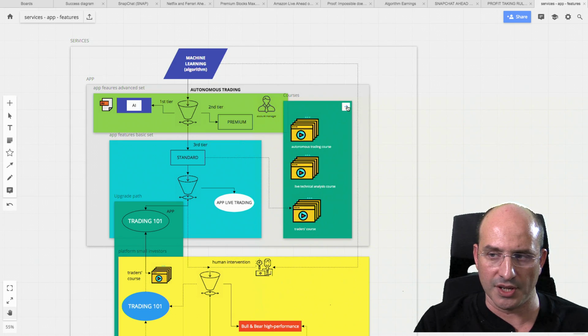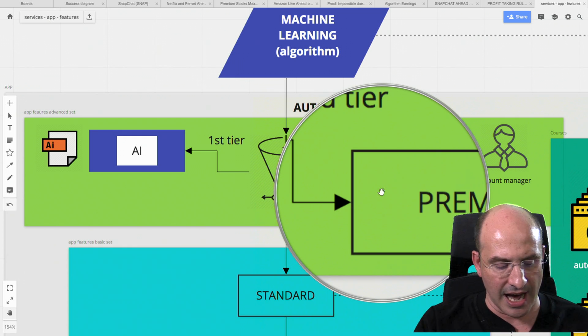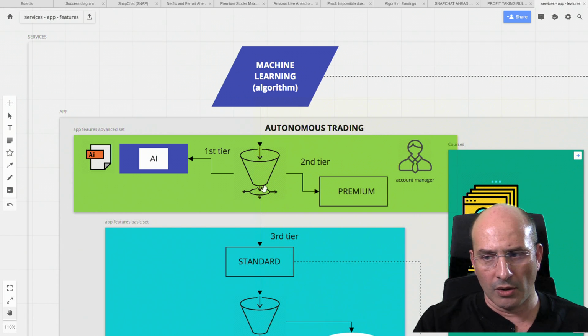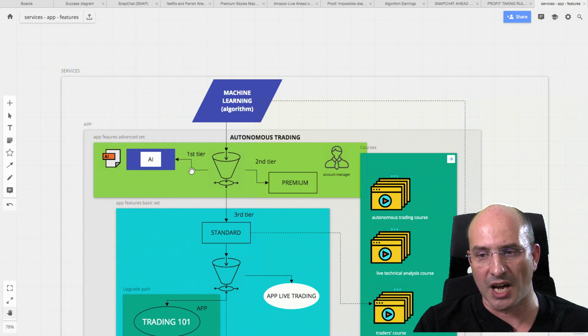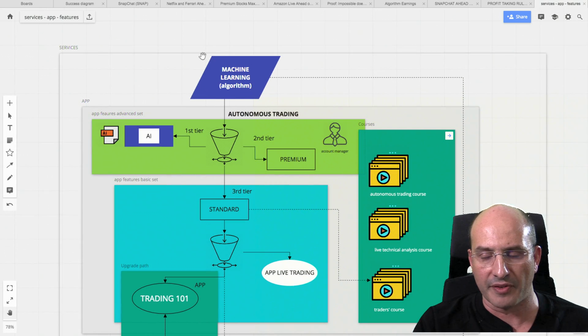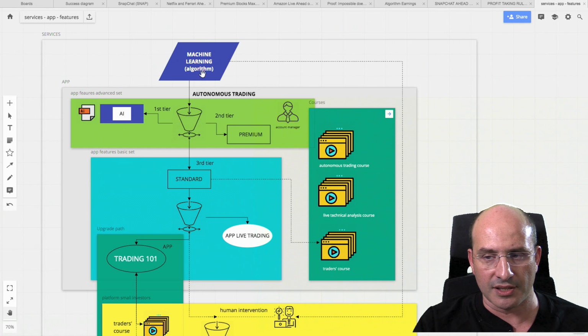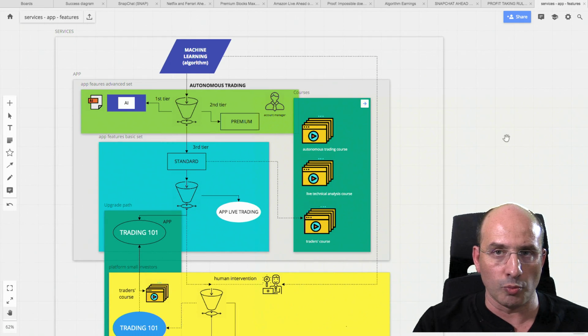You click here on this arrow, which is directly linked to autonomous trading, artificial intelligence and premium, since the courses are complementary. I'm referring to complementary. I'm not saying that it is included in the service, which is a completely different matter. These courses are truly complementary, given the price that we started with, the service, which is not going to be the case in the future.